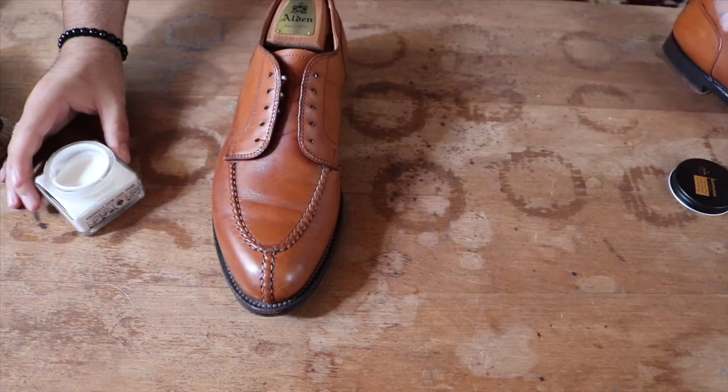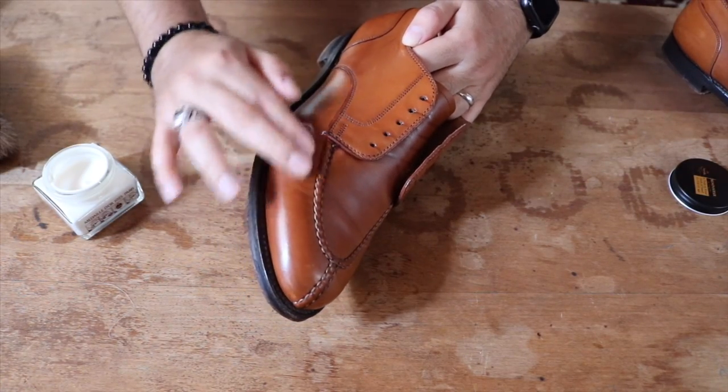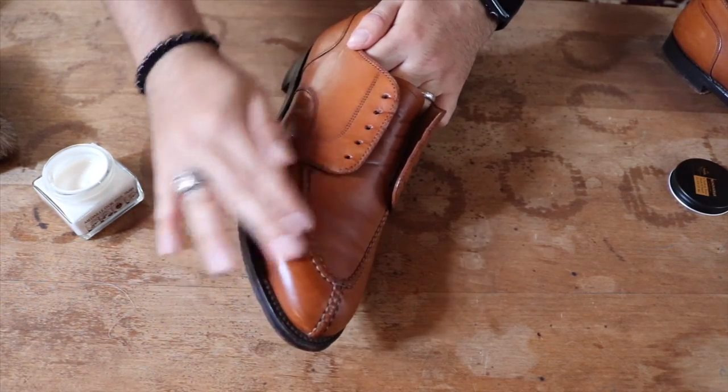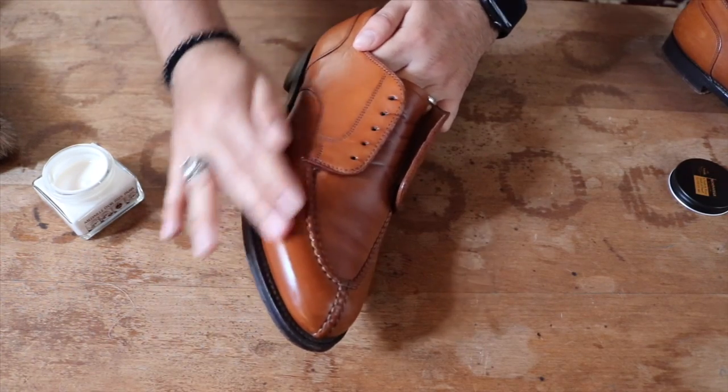I really love finding and shining these pieces of American craftsmanship. This is a very handsome pair with a beautiful and natural patina. You can see the color variations and the depth of shade on the different parts of the shoe and the pieces of leather. It's truly stunning.